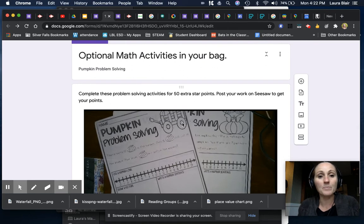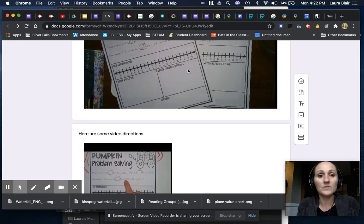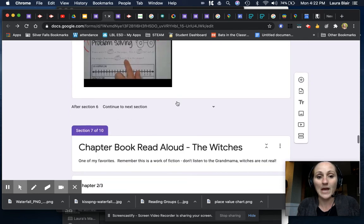There's an optional math activity in your bag, these pumpkin problem solving sheets, and you can get 50 extra star points if you turn these in on Seesaw. I have some directions down here. Basically, you need to use the number line, draw a picture, write a number sentence, that means just the math problem, and then put the answer down here. Watch the movie if you want to do that.